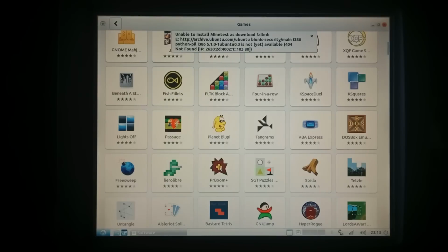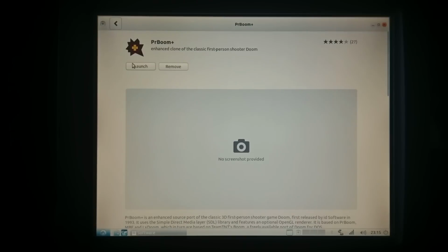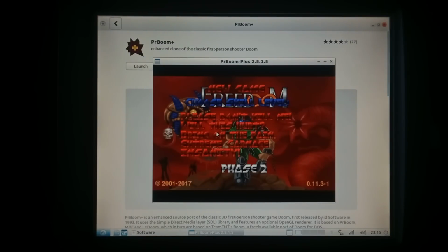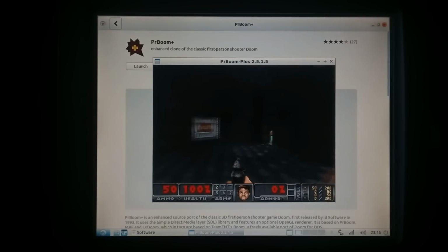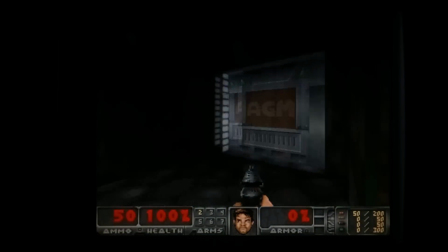We'll try Doom. Hopefully PR Boom does come with the shareware WAD. This looks a lot more promising. Didn't give us the error. It's finished installing. Let's try launch it. And it does work. We'll see if we can go full screen. And full screen works.